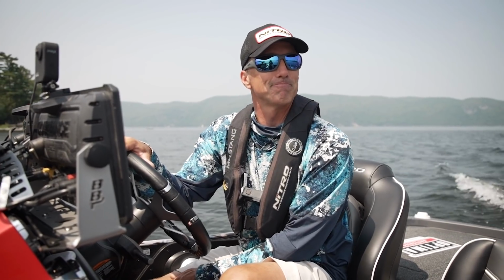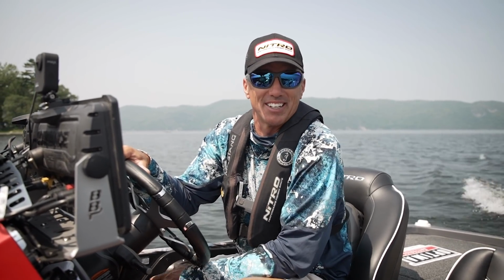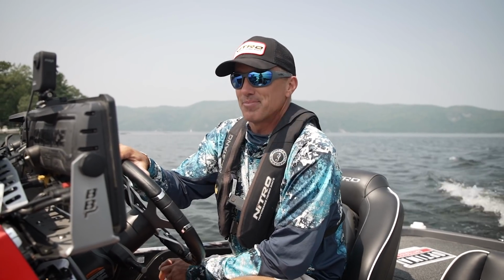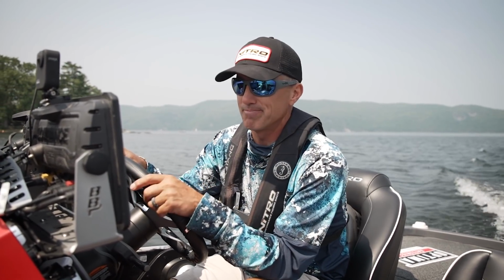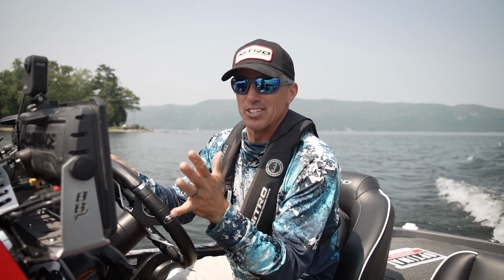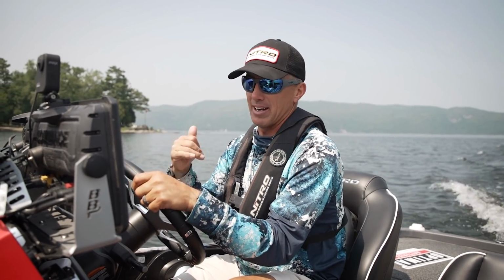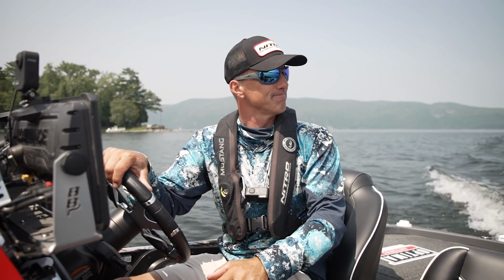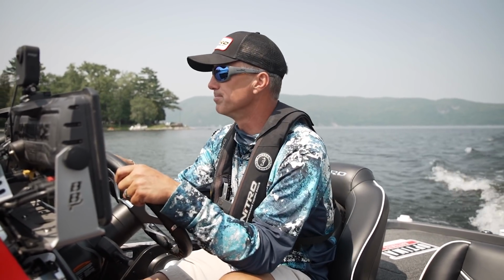I'm wanting to find largemouth in this section of the lake. I'm trying really hard. Hadn't happened yet. We hadn't been here but a few hours, what, 3, so my day's getting short. I don't have a lot more time out here. I got to get back, get my tackle ready for the next day of competition, but I sure would like to catch a largemouth before I go.